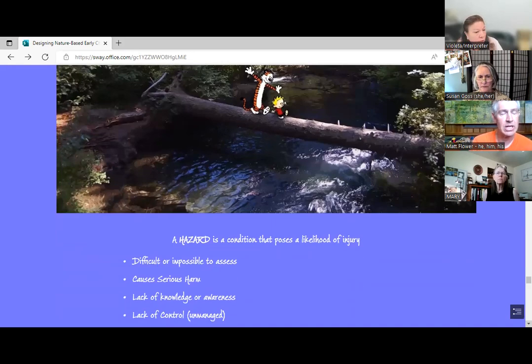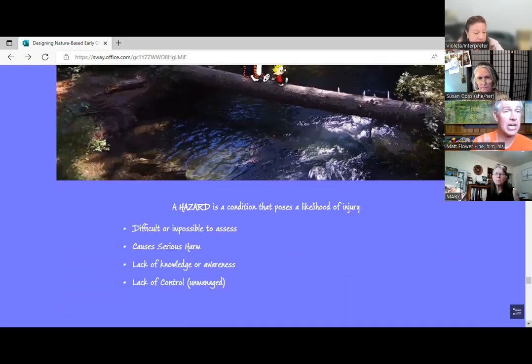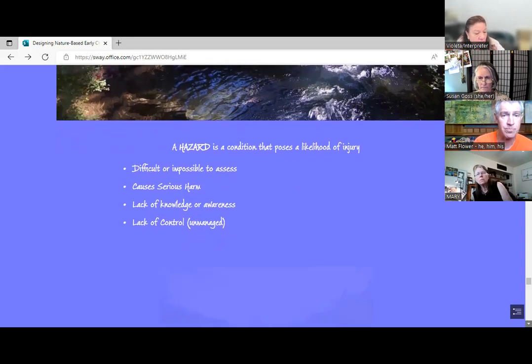So a hazard is a condition that poses a likelihood of injury. So hazards are difficult or impossible to assess. They cause serious harm. This isn't a bounce, it's a break. A lack of knowledge or awareness. So a child climbing a tree that's rotten, right? We can assess that, right? As adults, we can look at that and say, that branch is rotten and it has a chance for them to fall, right? But children don't have that. So a lack of knowledge or awareness and then a lack of control, right?